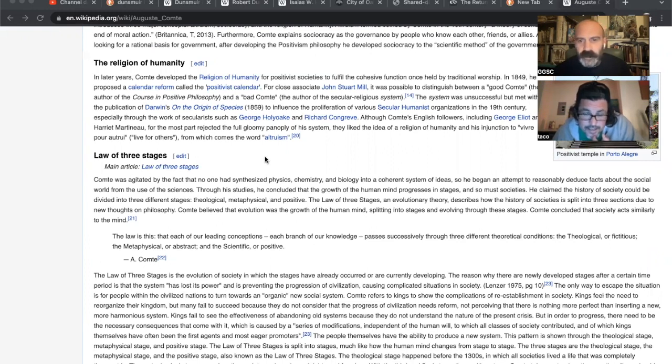The law of three stages, an evolutionary theory, describes how the history of societies is split into three sections due to new thoughts on philosophy. Comte believed that evolution was the growth of the human mind, splitting into stages and evolving through these stages. Comte concluded that society acts similarly to the mind.